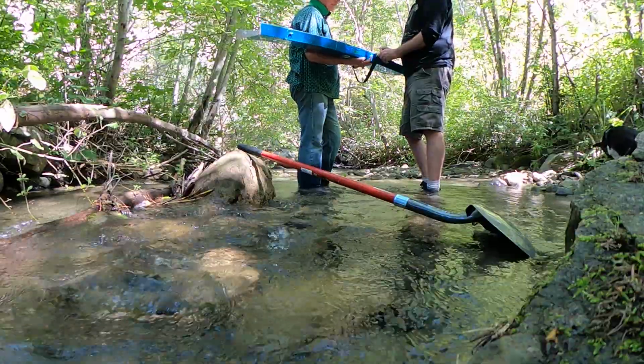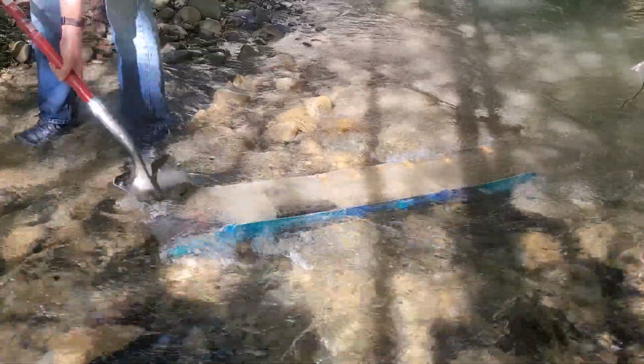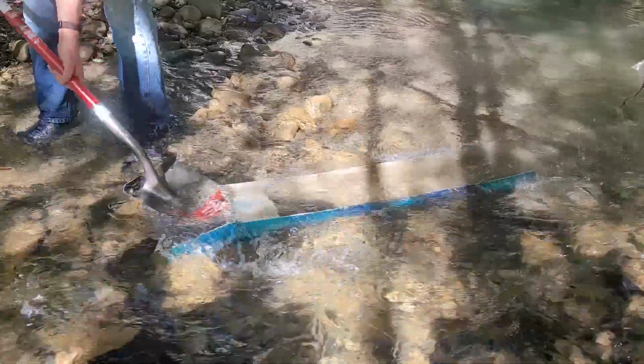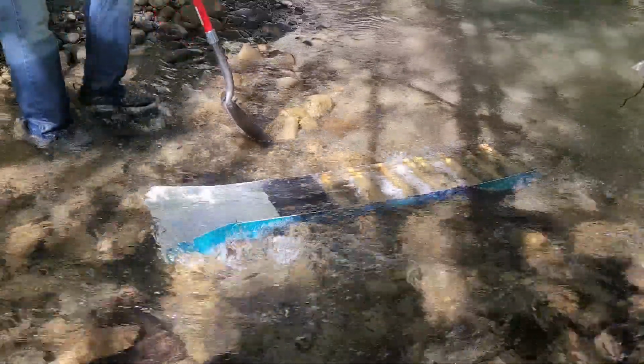That's becoming tighter. Okay. Looks pretty cool. The way it all goes down dirty, it really looks like a sluice. Yeah, that seems to be flowing pretty good. Let's keep scooping. Another 12 hours of this and we should do something.